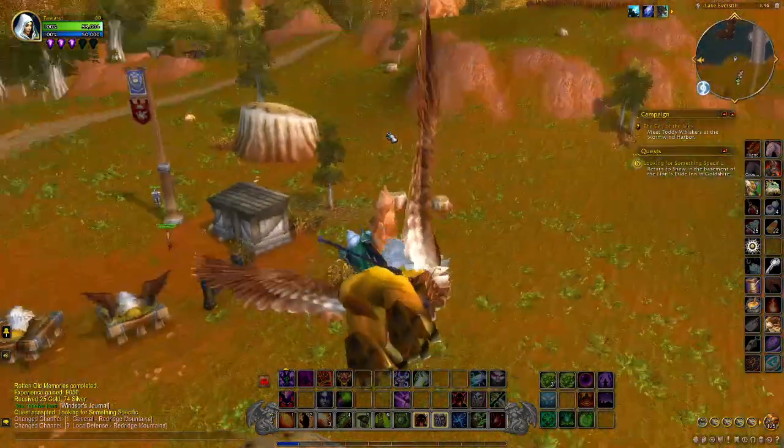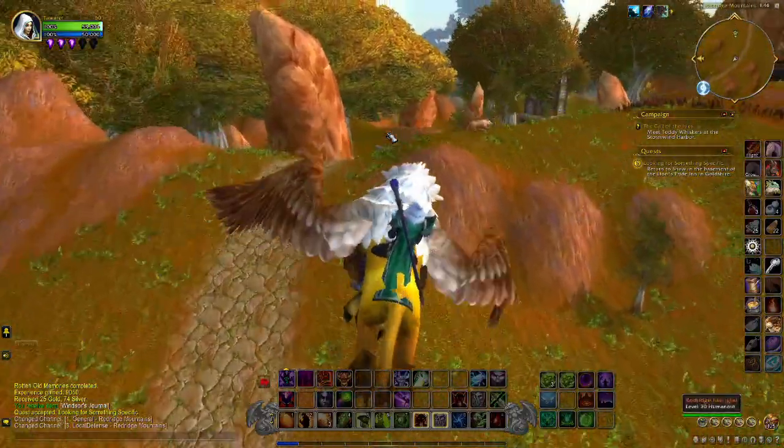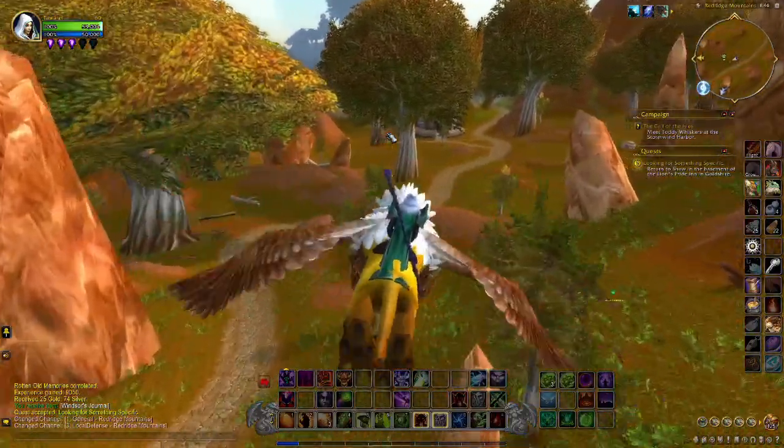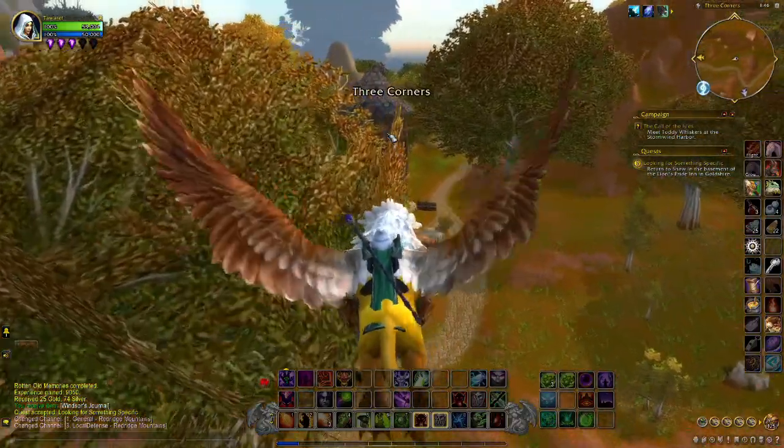It feels like a very long time since we were in these zones. Wow. There really is so much of this world that we're not utilising very much. I like that these quests are now using the old zones again.